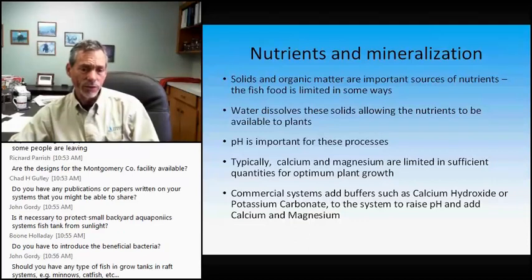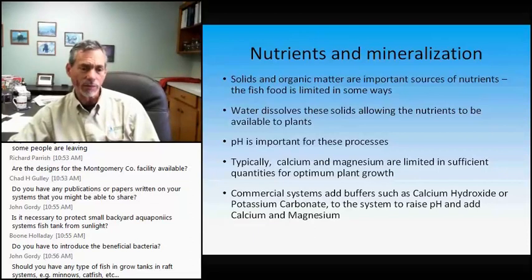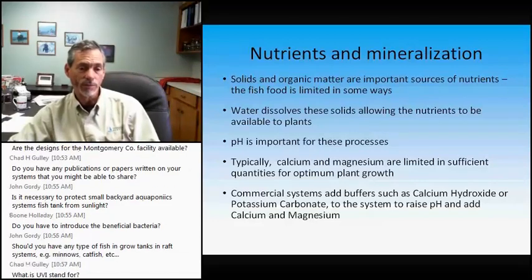John is asking, should you have any type of fish in grow tanks and raft systems, minnows, catfish, etc.? The raft systems, a lot of people have found that unless you have a particular type of fish, they will actually eat the roots hanging in the raft system. I believe that in UVI they've gone to a kind of bottom feeder type fish that is not real interested in the roots. So you might check with the publication that's available on your publication list on the UVI system. We do not have anything in our raft system and have not found that to be an issue. UVI is University of Virgin Islands.